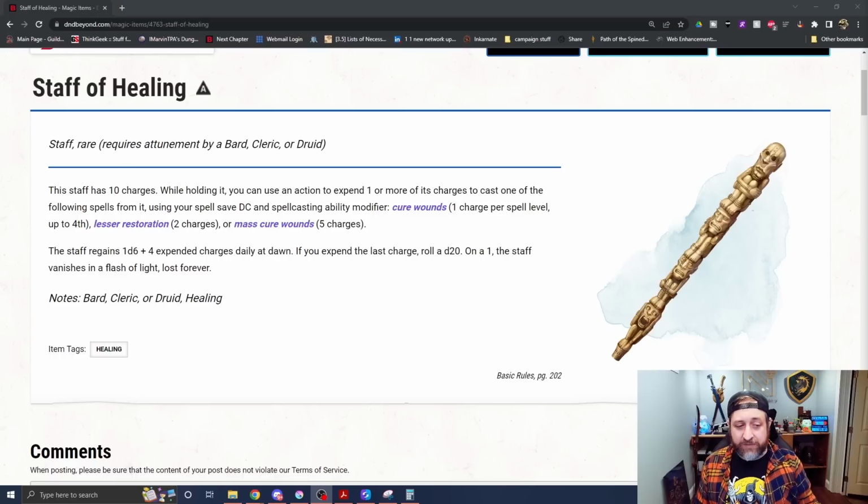It is rare, typically only attunable by a bard, cleric, or druid from the basic rules. It has 10 charges. You can expend a charge to cast a variety of spells from it, one of those being Cure Wounds, where you can upcast for each additional charge up to level 4, Lesser Restoration for 2 charges, or a Mass Cure Wounds for 5. Now, this does have the standard rules of if you expend the last charge, roll a d20. If you roll a 1, it's gone forever.